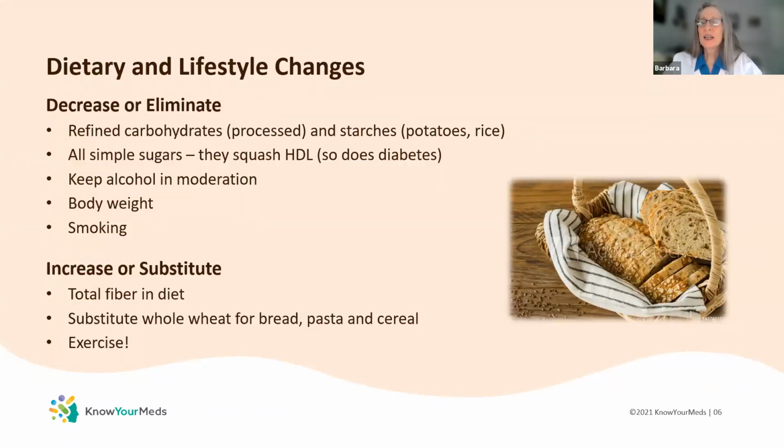So when it comes to diet and lifestyle changes, we want to reduce or eliminate any refined carbohydrates. These are usually the ones that come in a box or a bag. They've been processed, the fiber has been removed, and we have ended up with a carbohydrate that turns quickly to sugar. Potatoes and rice can be of equal problematic concern. They turn quickly to sugar and should be limited, or you can add those types, ground flaxseed or the chia, to your foods in order to increase their health benefits.